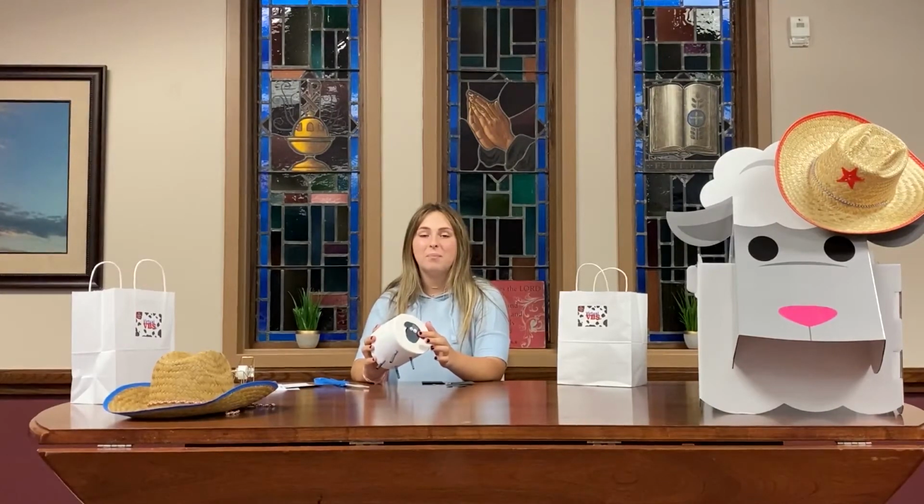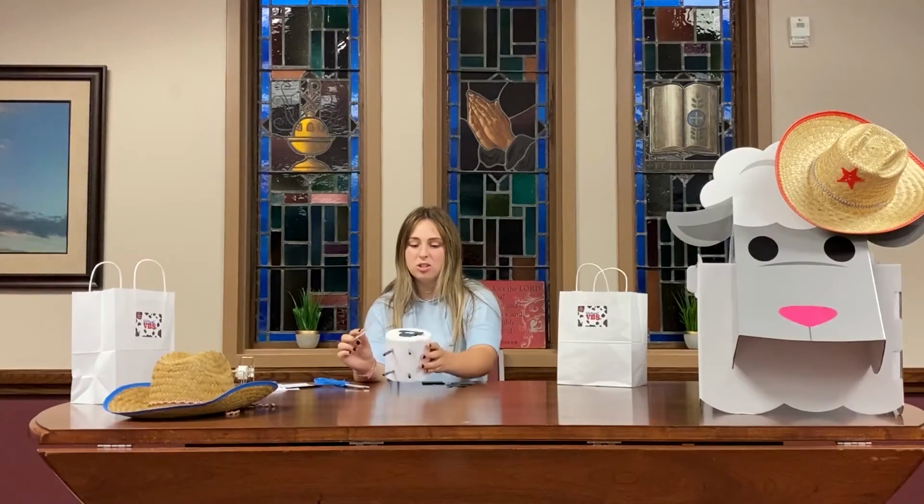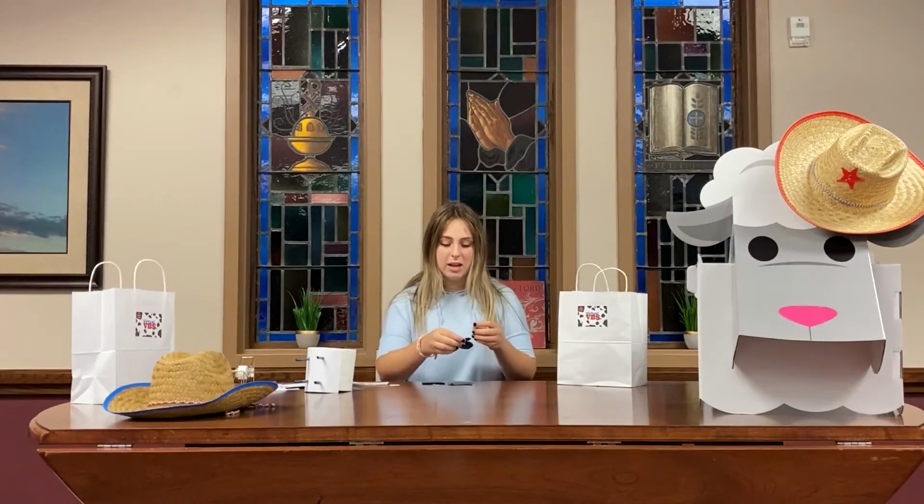And I'm going to use my glue dots that are included that you're going to use tomorrow for your flower pot. So make sure to save those for tomorrow. So I'm just going to use some glue dots to attach my head to my toilet paper roll right in the middle, and then I'm going to attach my eyes to the face with some tape because they're small and the glue dots are kind of big. So if you have tape, use that. If not, you can still use your glue dots. But I'm just gonna use some tape to help attach that to the toilet paper roll.